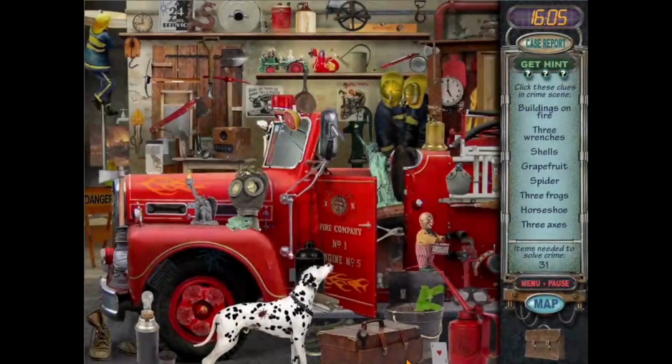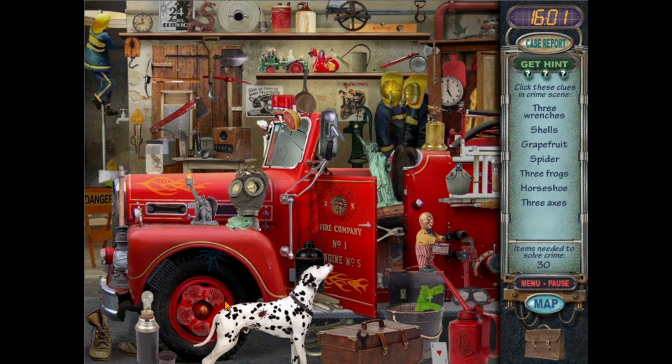So where are we going next? It looks like we are going to Huntsville Fire Station. I don't like this one at all. So we need buildings on fire, 3 wrenches, shells, grapefruit, spider, 3 frogs, horseshoe and 3 axes. Of course it's frogs again. Of course it is.